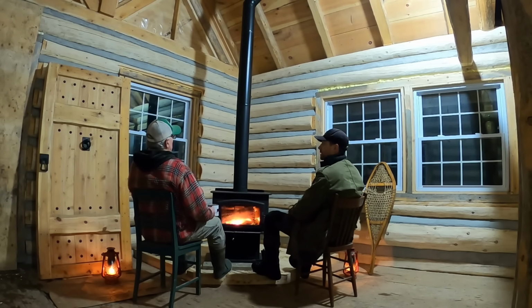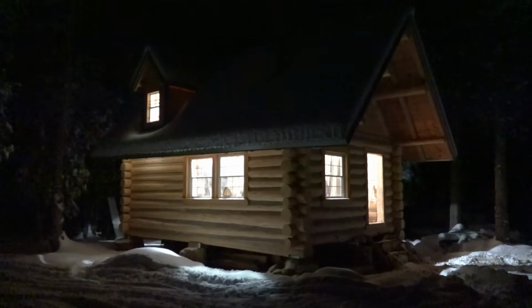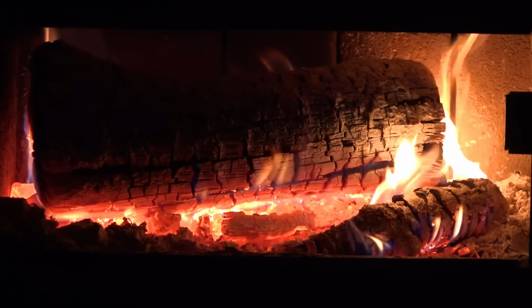There's still lots to do to have the cabin ready for Christmas, but that'll have to be for the next episode. As for right now though, we're going to enjoy the fire a little longer.